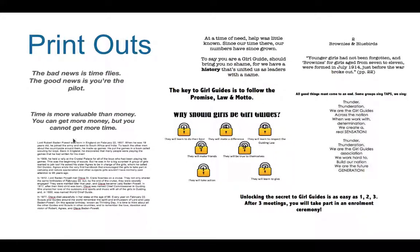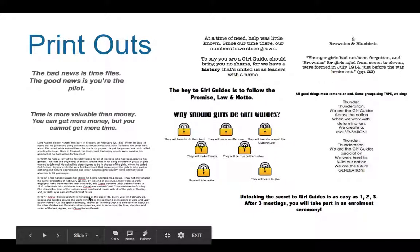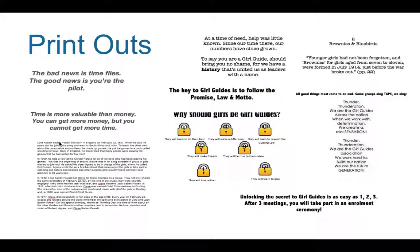This is the story of Lord Baden-Powell and how guides were created. So they'll be reading the story to try to figure out what the clue might be. But until they get the black light, they're not going to realize that up here in the left-hand corner, you're actually going to write Lord Baden-Powell equals left arrow, guides equals right arrow, girl guides equals right arrow.